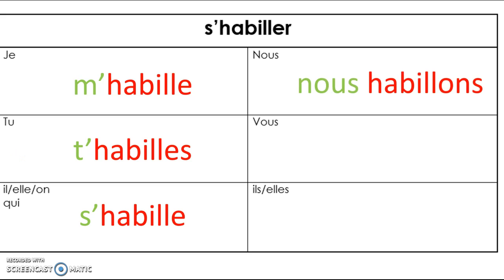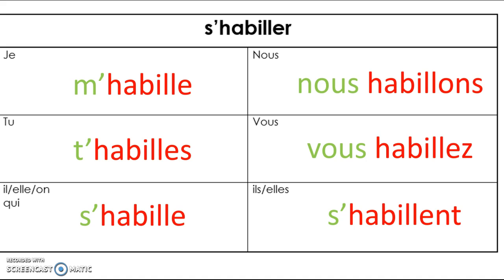Nous nous habillons. Vous vous habillez. Il s'habille or elle s'habille.